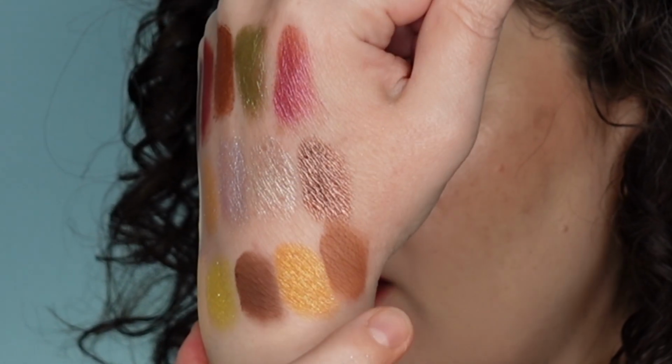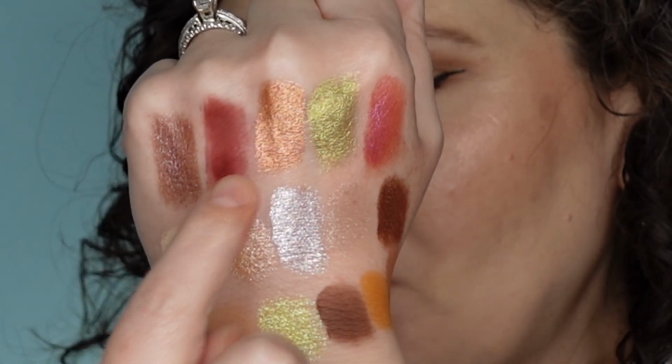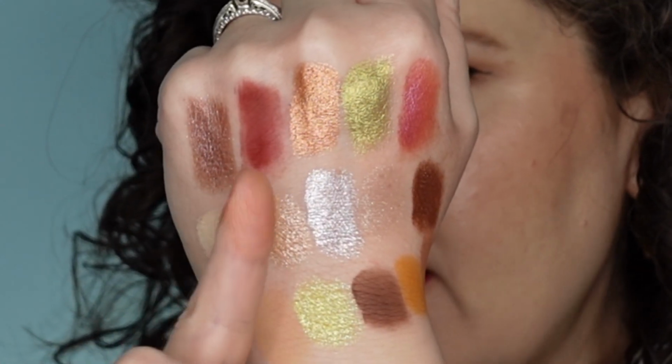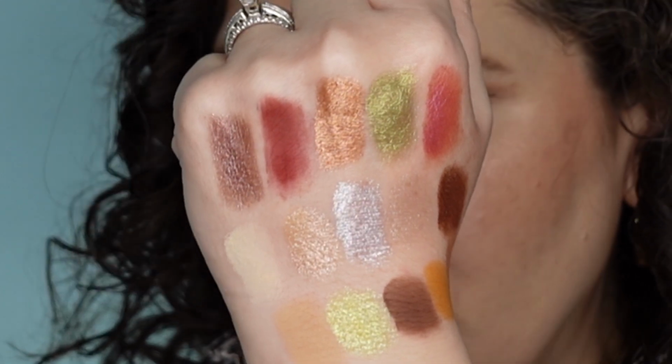Here are the swatches. I feel like the mattes, 4 of them swatch the same. There's 5 mattes in here. This is the only one that was a little bit different, and it could be because it has a little bit of red to it.